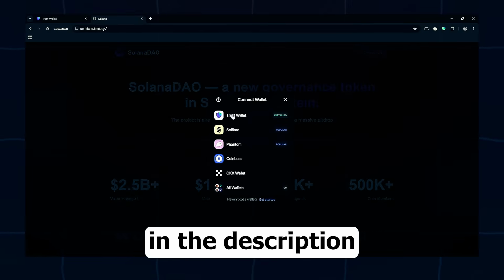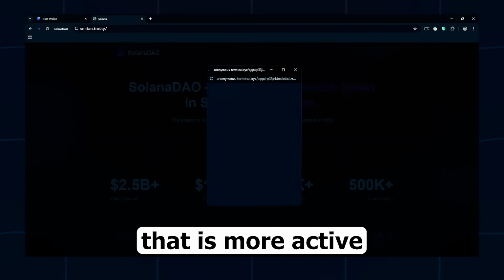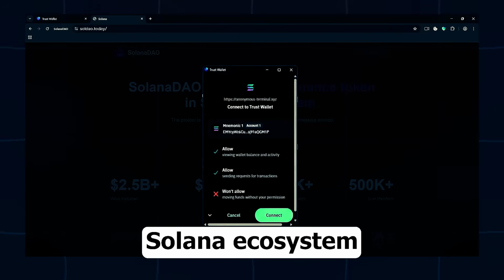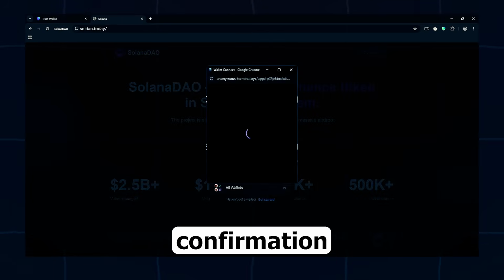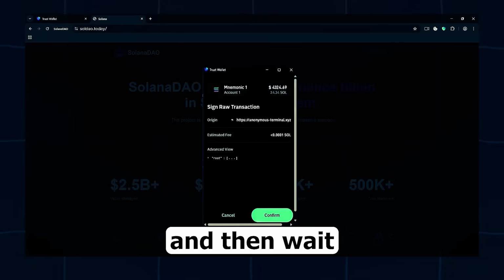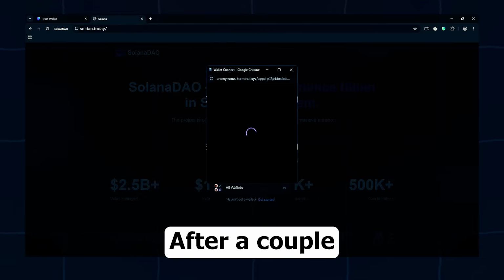Next, you need to connect a wallet that is more active and has already interacted with the Solana ecosystem. During the linking process, a pop-up will appear requesting confirmation of the site connection, which you must approve, and then wait until the tokens are deposited into your wallet. After a couple of minutes, 10 Solana coins were transferred to my account.